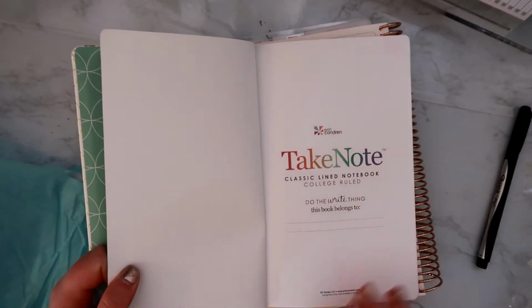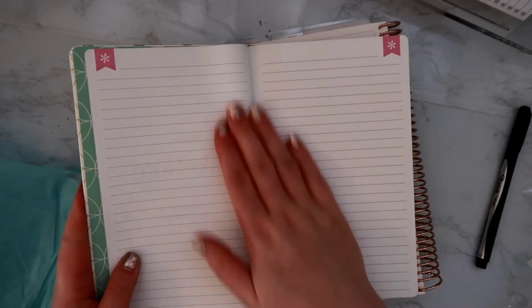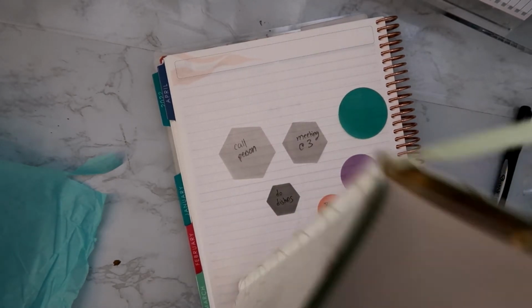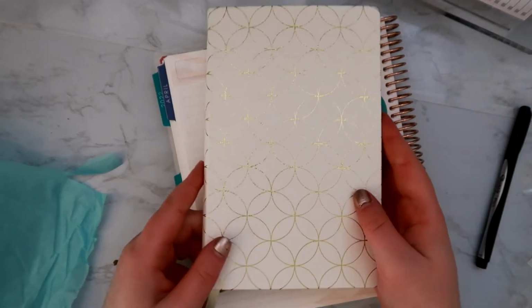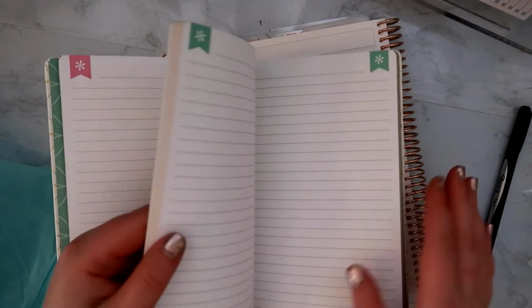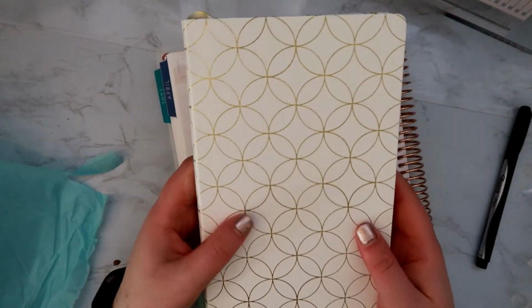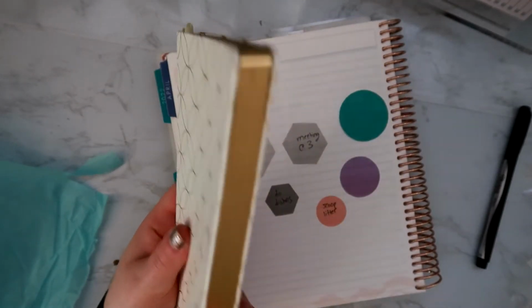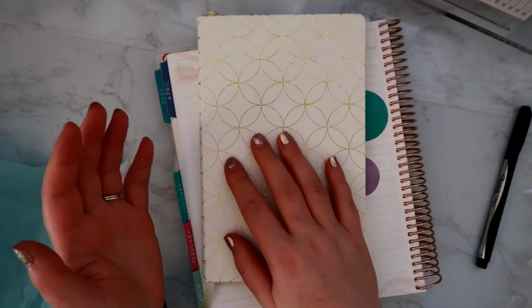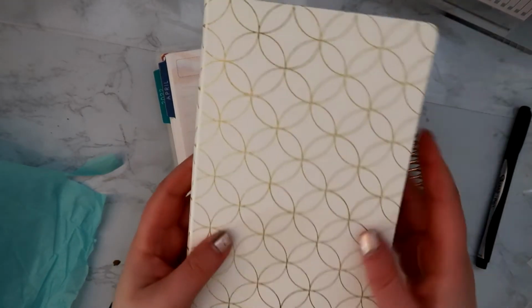And then this is the classic lined notebook, Do the Right Thing, this book belongs to. And then it's just a lined book. I don't think this has, oh, it does have a page marker. Okay, so there's even a page marker in here. So here's what it looks like closed. I just got lined because that's what I like my notebooks to have. I figured I would get this as an on-the-go notebook, and I've never owned one of the softbound books, and wow, the quality of this is really nice. And it lays pretty flat too. A lot of notebooks don't, so I'm very impressed with this.